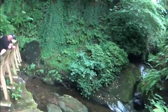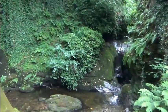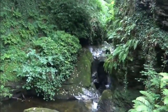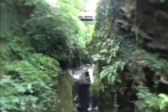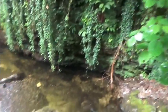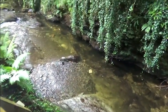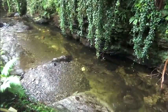Where's Jackie? Oh, no. And here's the waterfall. That's the bridge we came up over. We were right on top of it. That's beautiful, that is. It's far more spectacular than the other waterfall we went to. It's lovely. Oh, look, the water's so clear, it's like diamonds.